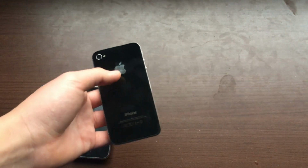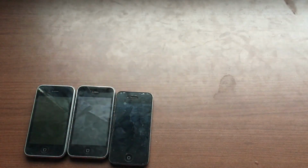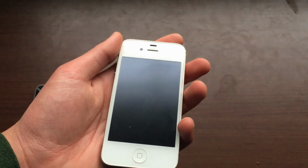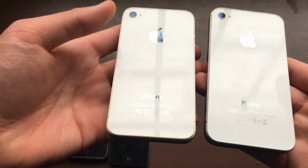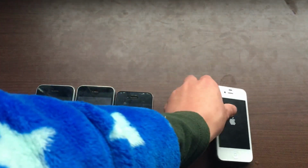Next is this iPhone 4S. This one's an 8GB model on iOS 7.1.2. I think this one's, I have two 4S's, but one of them is a 32 gig and the other is a 16 gig. One's on iOS 9.3.5 and the other is on 9.3.6. I think this is the one that's 32 gigs and this is the one that's 16 gigs. I can't remember, but both work perfectly fine.